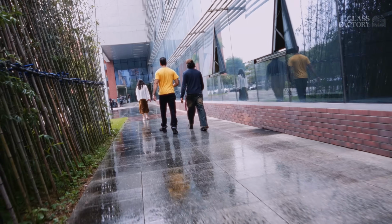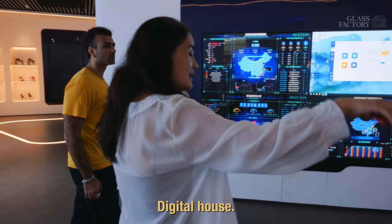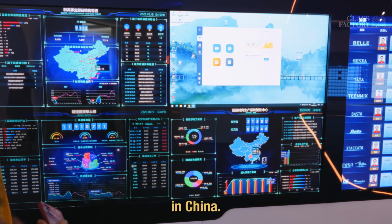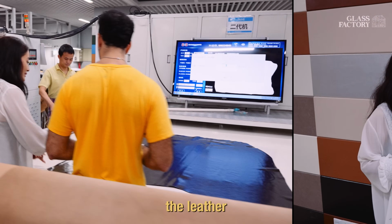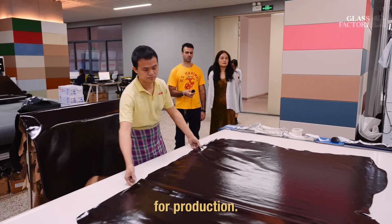This is the megalithon. It's our digital house. Okay, cool. In this meeting, we can see all the sales data for all the shops, all the area in China. This building is dedicated to leather cutting. So what they're doing here is they're scanning the leather for quality control, making sure there's no blemishes, and if it's good to go, they use it for production.